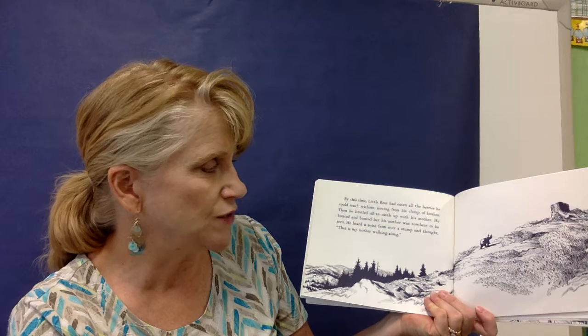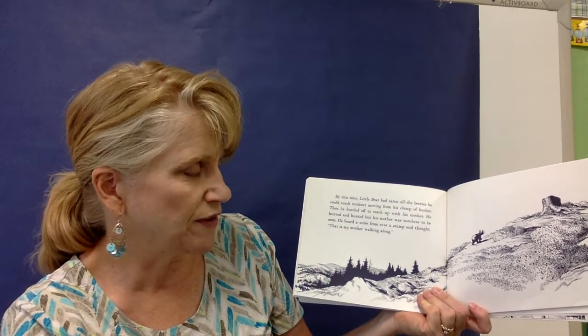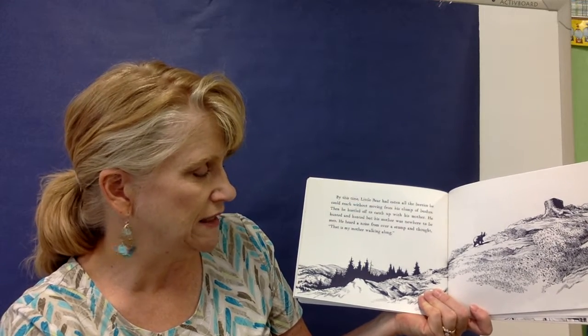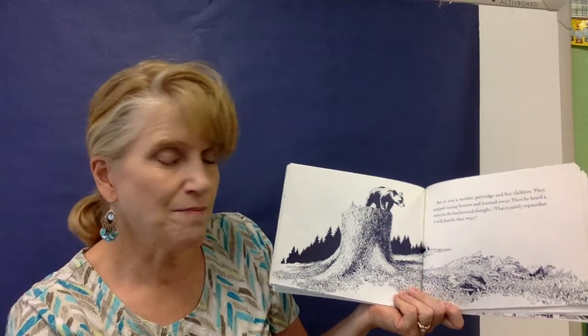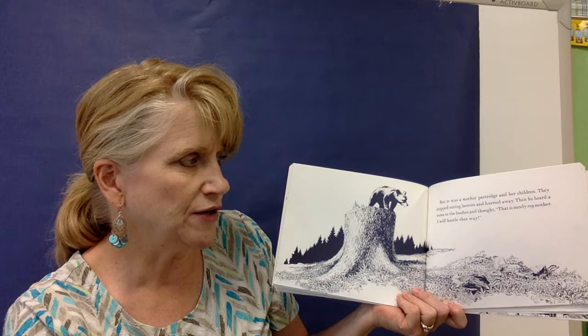By this time, Little Bear had eaten all the berries he could reach without moving from his clump of bushes. Then he hustled off to catch up with his mother. He hunted and hunted, but his mother was nowhere to be seen. He heard a noise from over a stump and thought, "That is my mother walking along." But it was a mother partridge and her children. They stopped eating berries and hurried away.